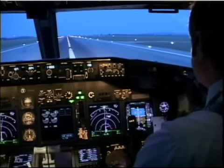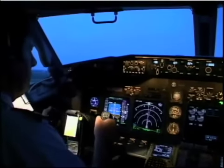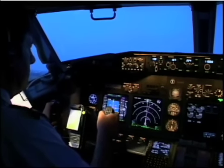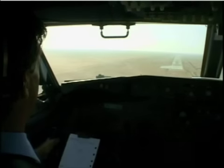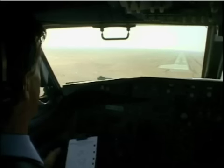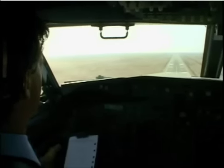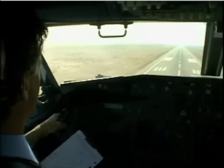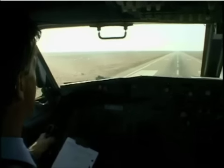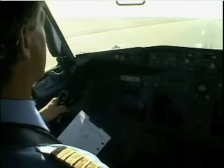V1. Rotate. How's it flying? Gear up. One hundred, 50, 40, 30, 20, 10. And that's Honda.